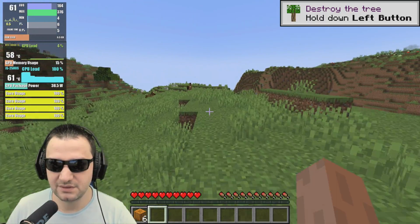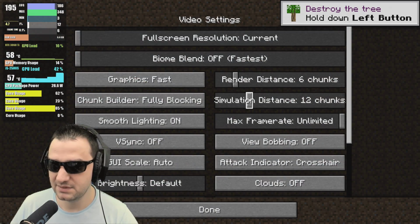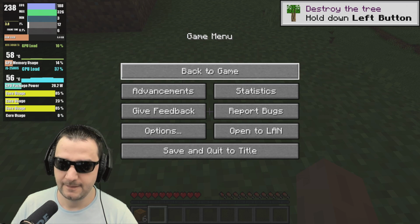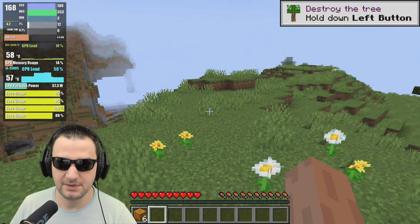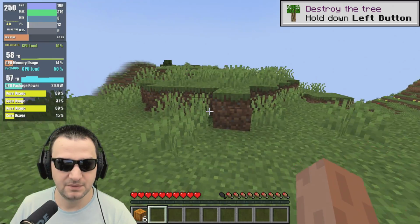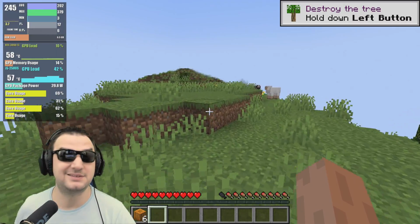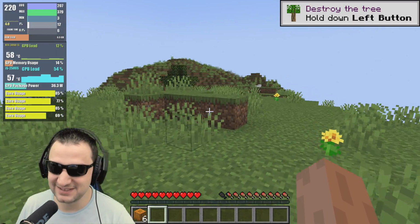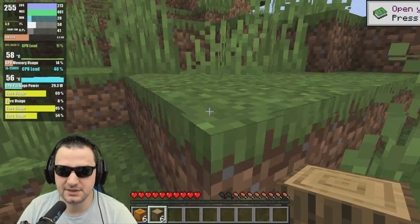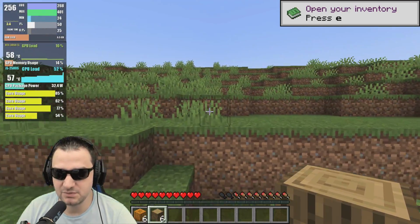Maybe I should put it on the lower detail. What do you think? I think maybe I put 6 blocks, 8 chunks like this, and it will be much better. Let's see now if we get better FPS. I want better 1% and minimal. I don't want like 3 and 12 and stuff like that. You can actually see the CPU hovering around 30 watts, and the cores are creeping to being used at maximum. Sometimes it's working, sometimes it's not.